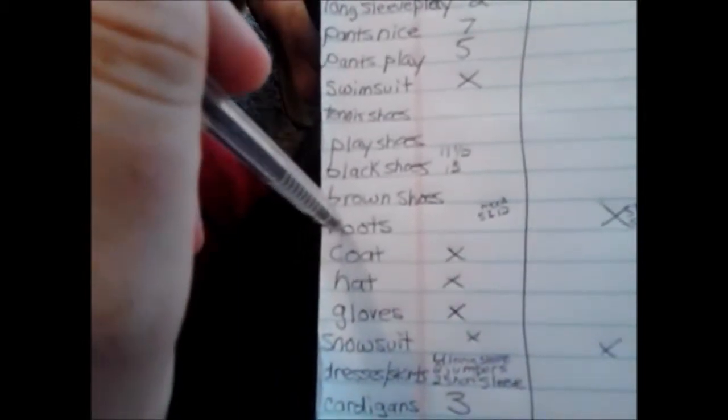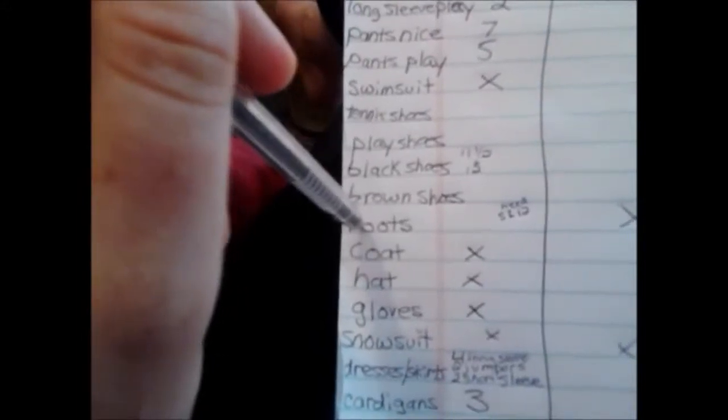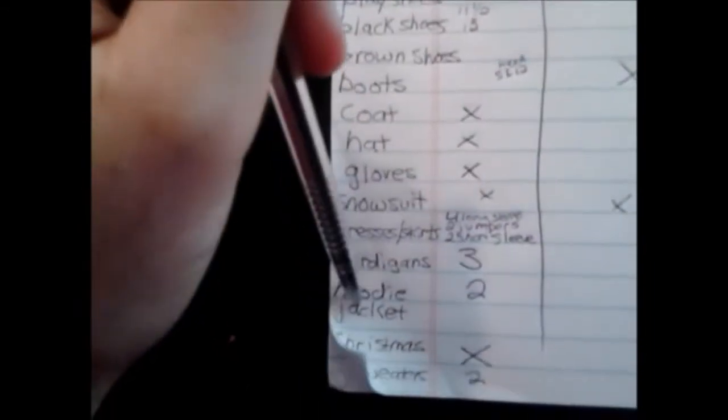Actually, I don't know what happened to the boots that Rebecca used to have. I'm going to check the garage, but they must have got ruined or something. So I'm going to have to look for those for her. And then just a jacket. But all in all, we don't need much for Emma, which makes sense because a lot of this is hand-me-down from Rebecca. And then she also has another older cousin.